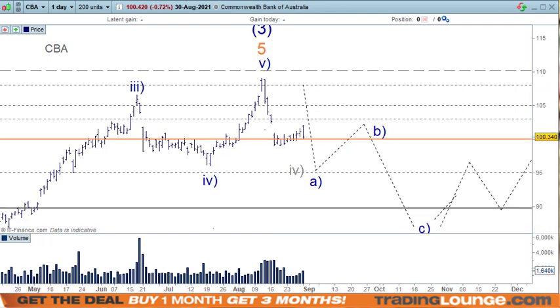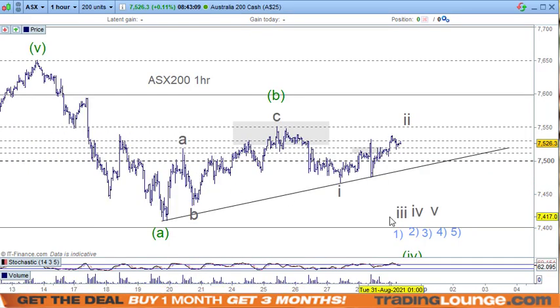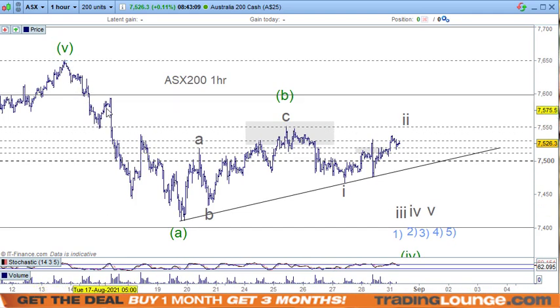So coming back to the Australian market here, I really don't know if this is going to continue to climb higher. It's a little bit tricky to say because I do have a nice 5 waves down here. I probably could look at it as 1 and 2 and 3 to here and 4 and 5, and get an A wave here, B wave here and a C wave here.